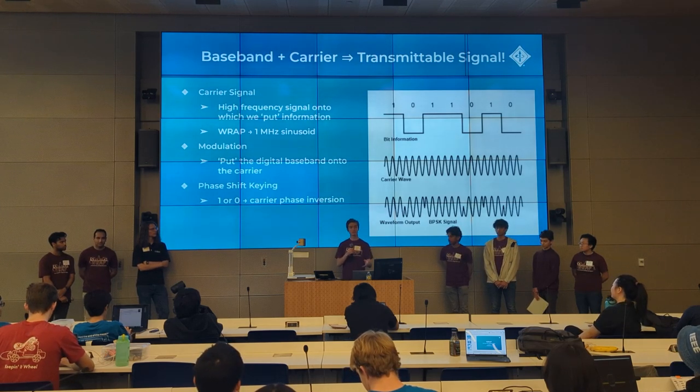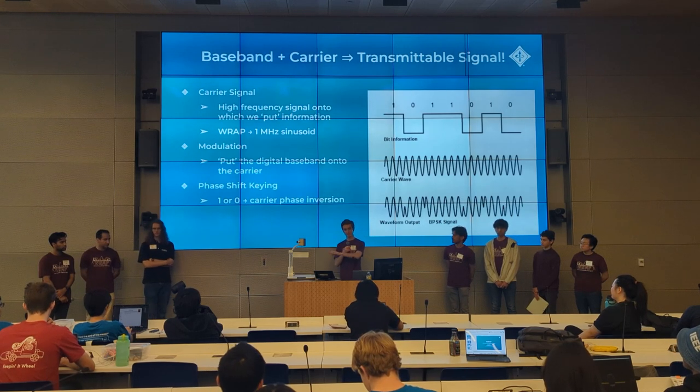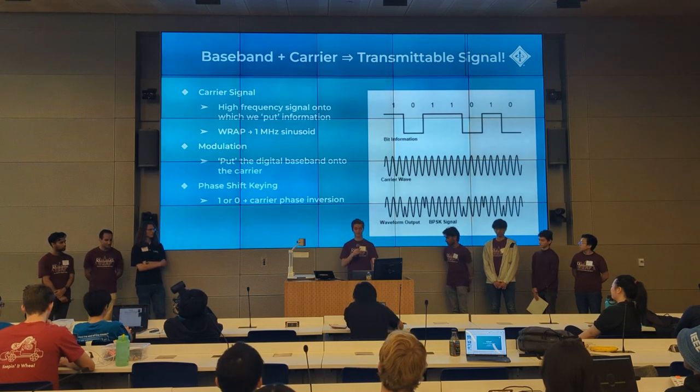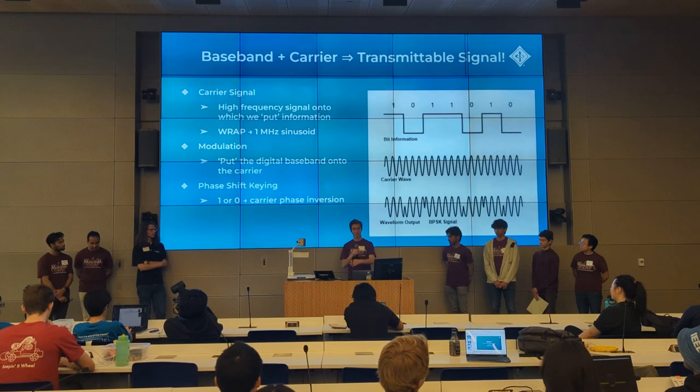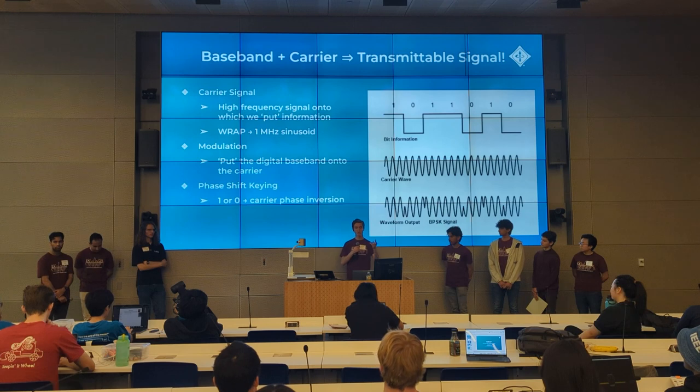We go through the process of modulation, putting that information from the digital baseband signal onto the carrier through binary phase shift keying. Now you can see this in the bottom right, which is basically whether the bit we are sending is a one or a zero, we will invert the carrier phase.